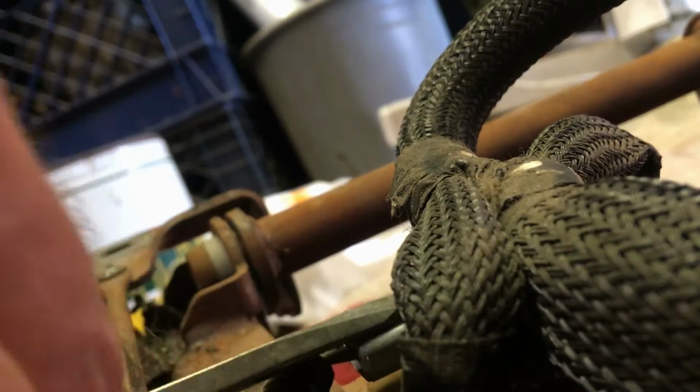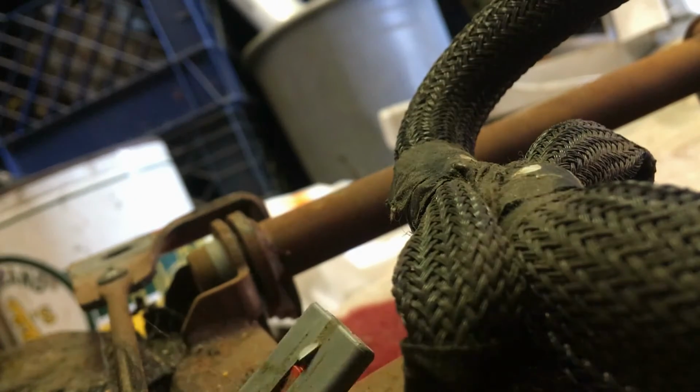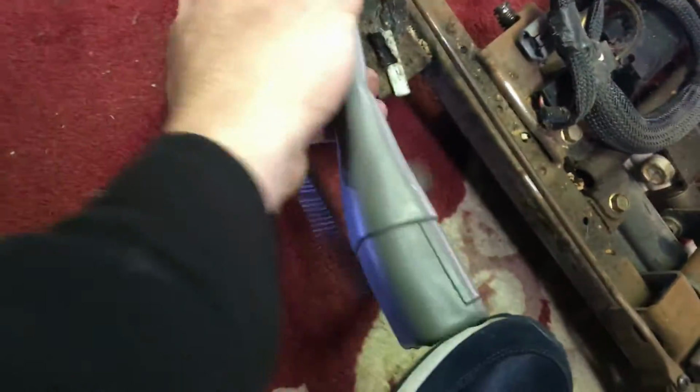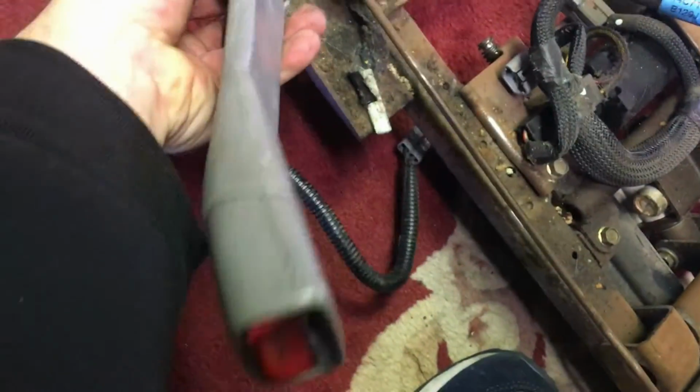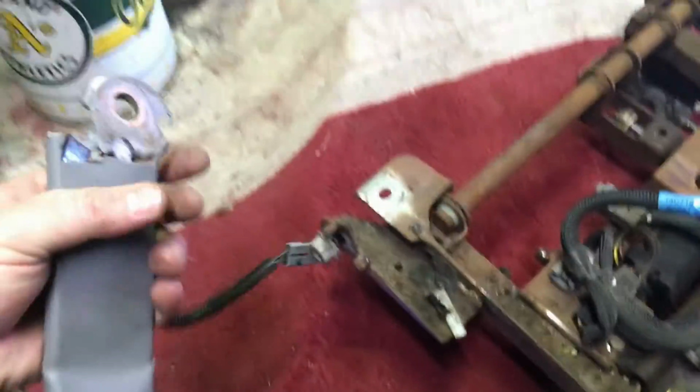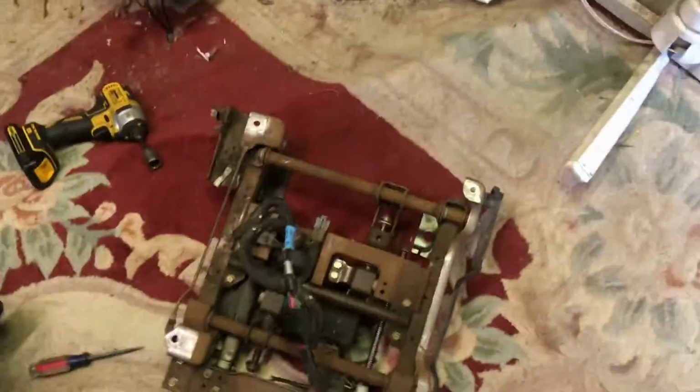Yep, there's some more of these to get this seat belt thing off. That one came right off. Look, this is what you want right here. This is what it's all about. 18 millimeter. Nice and easy. Yeah, got them both. They go into the parts bin. I need more space in here because I keep running into that fan.